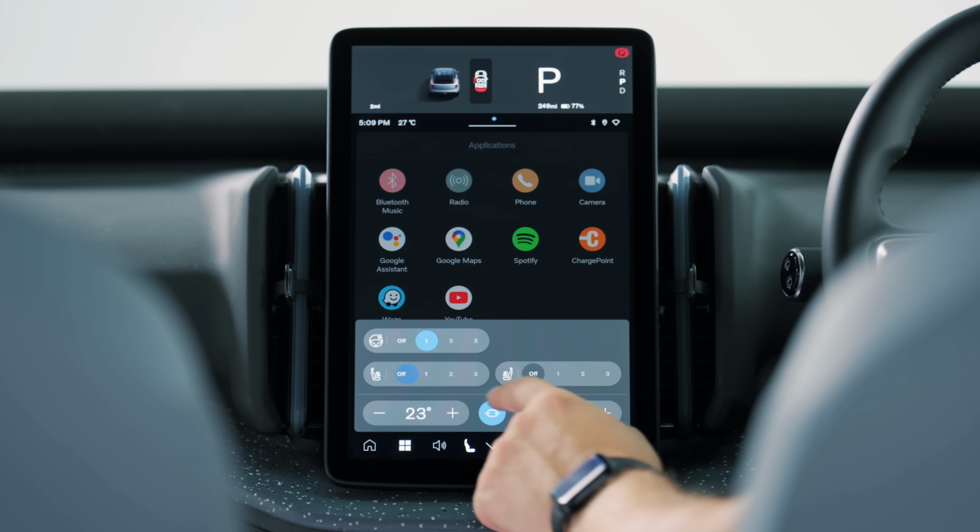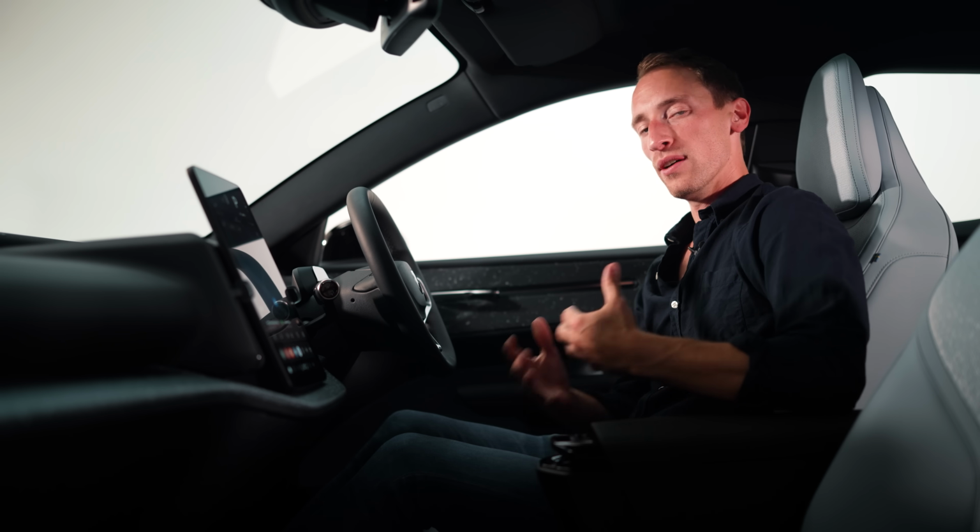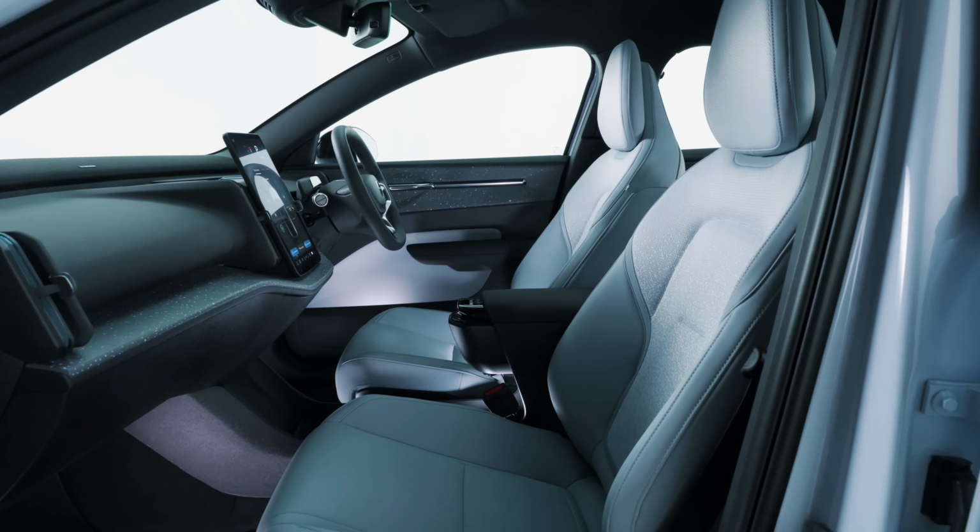There is a voice command function as well, but of course, like any other touchscreen only infotainment system, it is a shame there aren't more physical buttons to help operate it while you're moving.